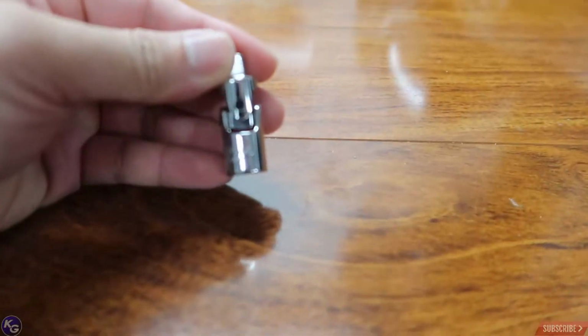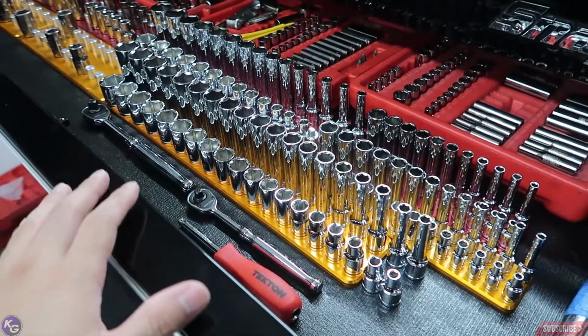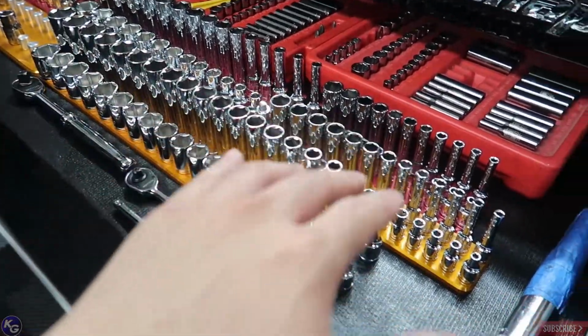As well as really, really clean swivel. So there you have it. This is the Westling machine socket trays, and these are the Tech10 3/8 and 1/4 socket set.